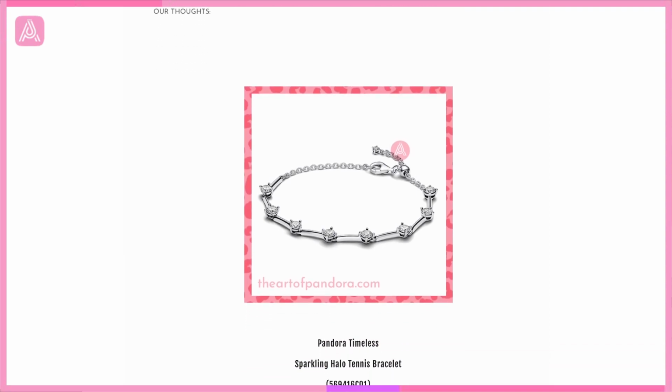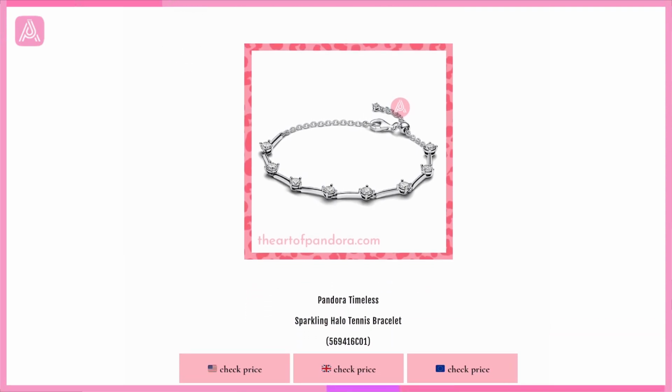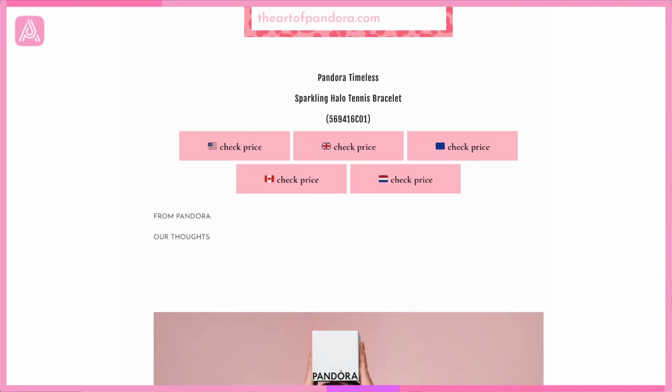Then we have another variation of our sparkles for our tennis bracelet. So a Pandora Timeless Sparkling Halo tennis bracelet with the crystals there, spaced out with the sterling silver design that goes around. The thing I like about bracelets like this is they do tend to fit to your wrist. And that's really, really nice. You can adjust the size there, as you can see, with the ball and chain type clasp. And I like that they do sit nice and close to your wrist and kind of dangle down, which I think makes for really elegant design as well. Okay.